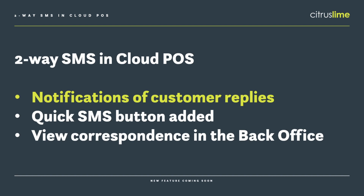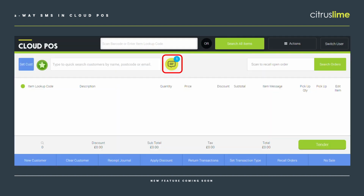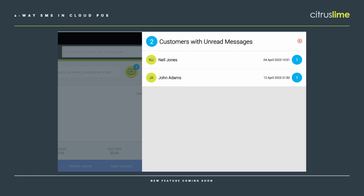Let's begin with notifications. This is the new notification button that's been added to the point of sale. If you have any unread messages from your customers, you'll see this button on the screen. There is a number overlay to indicate the total number of unread messages across all customer records. You can click on the button to view those unread messages, which will open the panel to the side. And this is what that looks like.